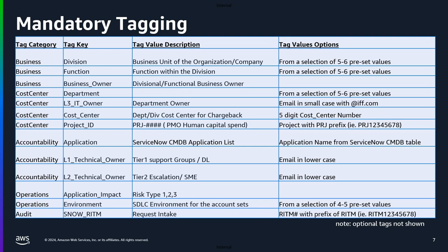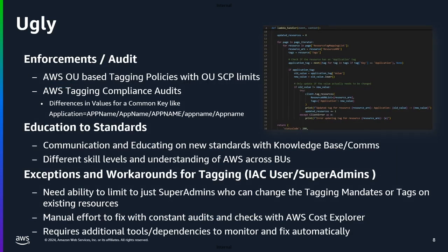So that covers the mandatory tags, how they play, and what we can put in. Next slide. And now onto the ugly. The ugly part of tagging compliance really is enforcement and auditing.